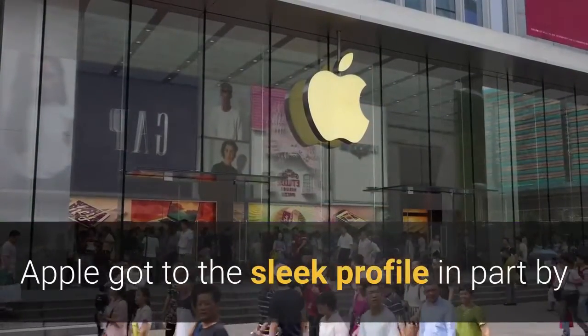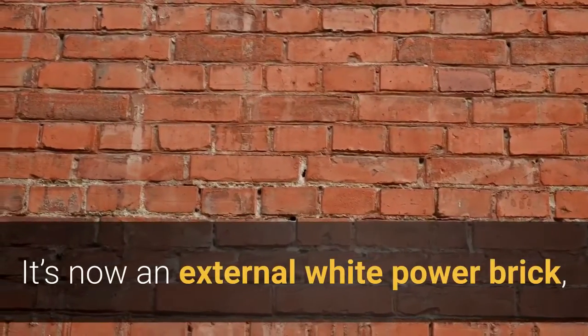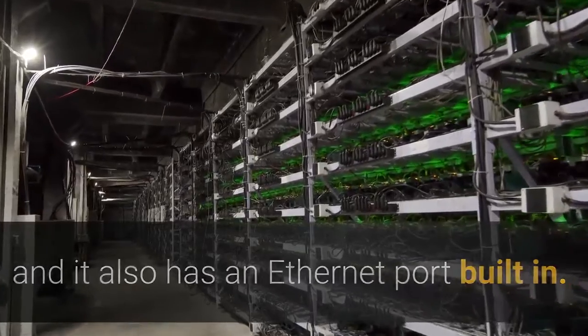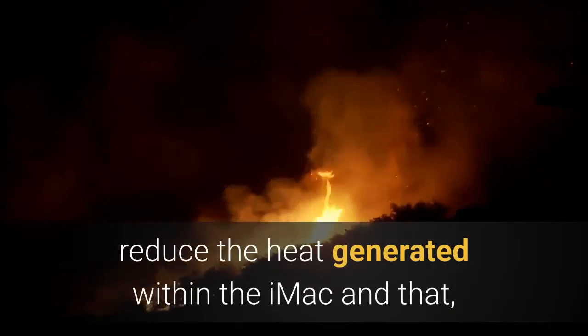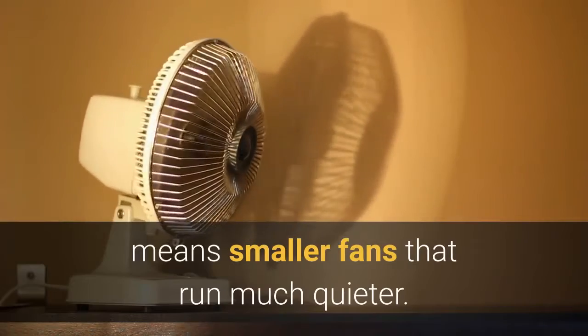Apple got to the sleek profile in part by removing the power adapter from the body of the iMac. It's now an external white power brick, similar to that used for the MacBook Air and MacBook Pro, and it also has an Ethernet port built in. Removing the power supply also helps reduce the heat generated within the iMac, and that, along with the efficiency of the M1 chip, means smaller fans that run much quieter.